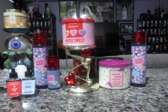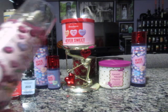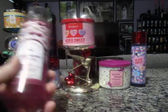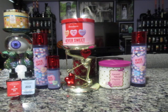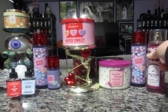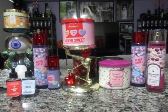I also picked up a Sweetheart Cherry. Again, the packaging got to me, guys. Scent notes are wild cherry, crushed pistachio, whipped vanilla. So that's Sweetheart Cherry. I found this scent in store. And I believe it's now available on the Canadian website. It wasn't at the time when I picked this one up.